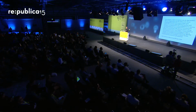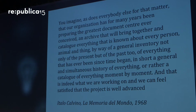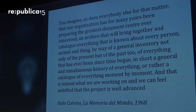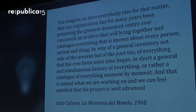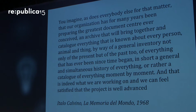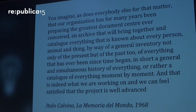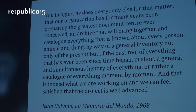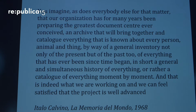I wanted to show you this. This is actually by Italo Calvino, Italian writer Italo Calvino. It's something he wrote before the internet, or certainly before the internet was really widely spread. He wrote this, imagining a world where everything would be saved, where everything in our physical world would have a digital copy that would be stored.